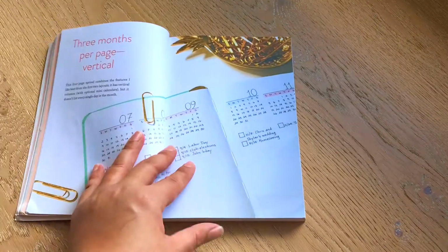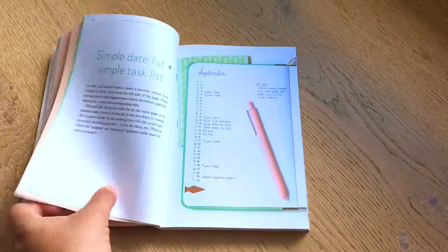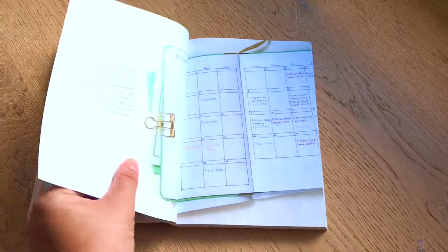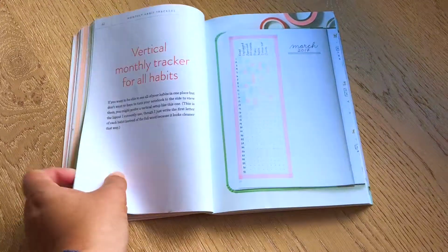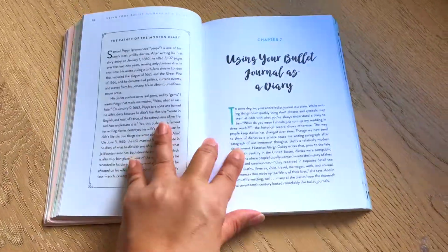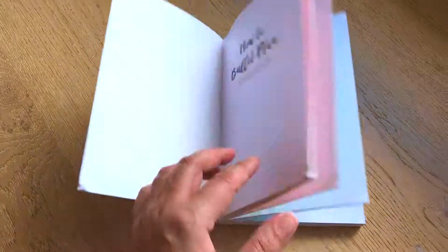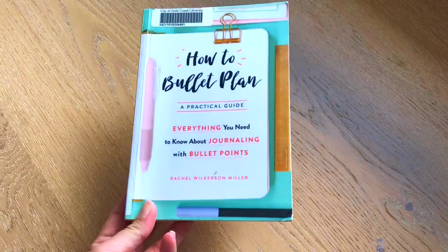So your yearly spreads, how you could probably do those, it gives you a few options. Then it'll go through and you'll get a monthly calendar. Again, calendar at the top, some examples of what you can do with notes. 2-page calendar, this is my favorite, this is the one I use all the time. Vertical trackers, weekly spreads. So it's a really great book. And then it also goes through a few collections or ideas that you can do, like food diaries, and how this particular author used her journal. So I really like this one. If you're going to get any book, I'd recommend this one.